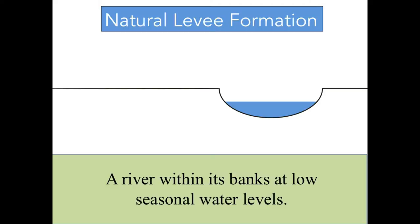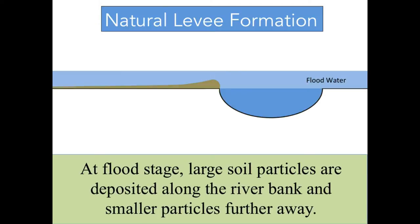This is the initial condition, a river within its banks at low seasonal water levels. Here's the river at flood stage. At flood stage, the largest, heaviest soil particles suspended in the floodwaters get deposited closest to the river. And the lighter, smaller soil particles are deposited further away. After many floods, natural levees form along the riverbank with soil elevation higher along the riverbank and then decreases as you go left there.